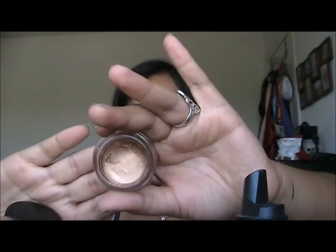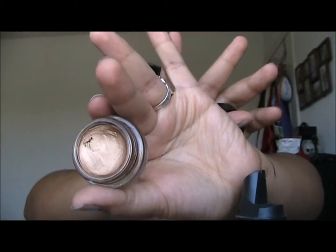run around camp wearing bright blue or bright purple, which I did have, but it's MAC's Paint Pot in Indian Wood, and it was very nice to have a product that I could just put over with one finger and not worry about it creasing or smudging or just doing something that I didn't want it to do. Which brings me to my next product.